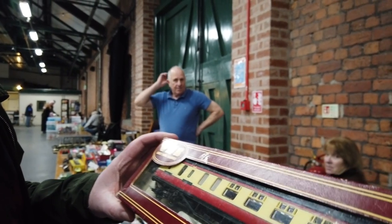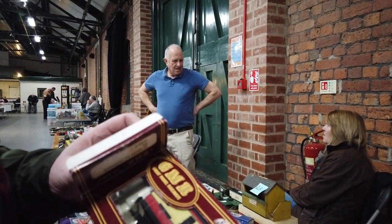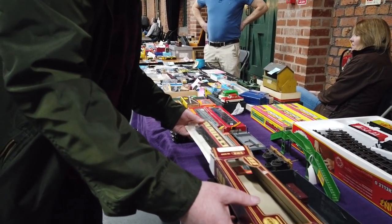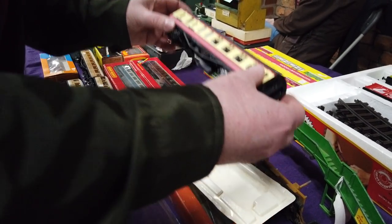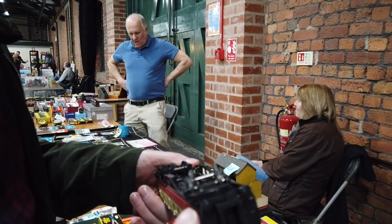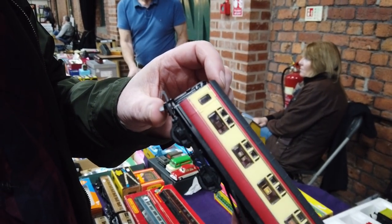Oh, well. One Airfix, £5. Found it already. Is that in focus? See? All the couplings are intact. All the undercarriage, so to speak, is inside. Yeah, I think we'll take that. That's one down.